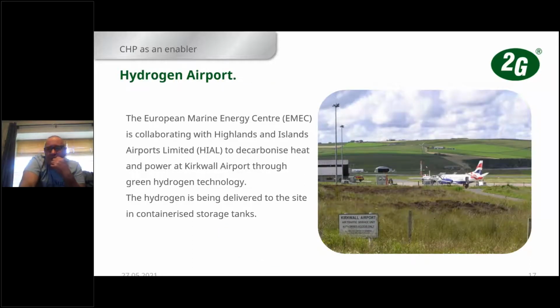So this is Kirkwall Airport up in the Orkney Islands. This is going to be on site in the next couple of weeks. This is the UK's first 100% hydrogen engine. Once again, this is a slightly different project from the others. This is the first project we've done where the hydrogen isn't being produced on site.